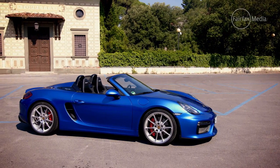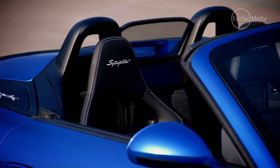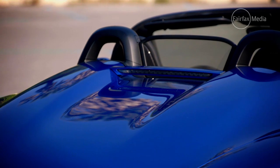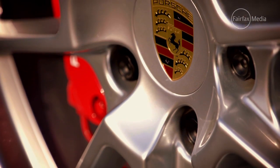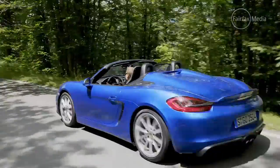This second generation Boxster Spyder follows the same formula as the first model that came out in 2009. The usual fold-in soft top is replaced by a manually operated fabric roof. The engine has more power and is mated exclusively to a manual transmission to make this the most driver-focused Boxster.